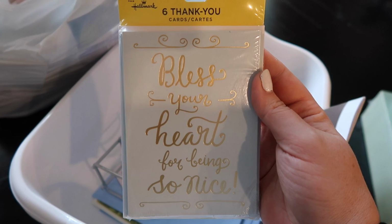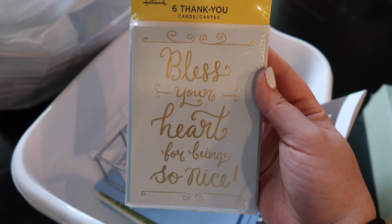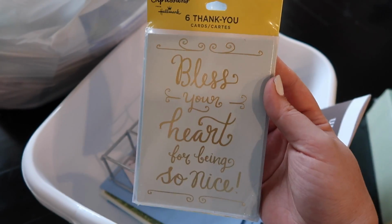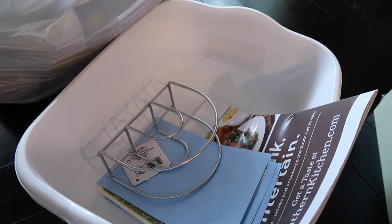All right, so next are these cards. These are my favorite thank you cards. They're just so cute and so Southern. It says, bless your heart for being so nice. So when I see them at the Dollar Tree, I pick them up. Every Monday I write thank you cards for people, and so I love having these on hand.